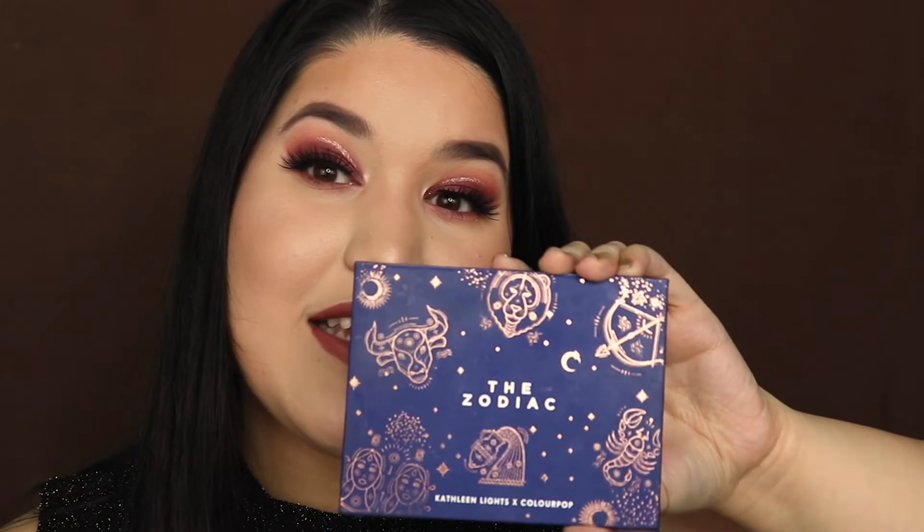So kind of taking that idea of a look inspired by a sign, I'm going to be using the Colourpop and Kathleenlights Zodiac palette for all the looks that I will be doing for each sign. Since we are in Sagittarius season, I will be starting with Sagittarius, and then as the seasons progress, I will do one for each sign. This palette will be the star of the show, as well as the shades and the corresponding sign. And within the video, I will be giving little fun facts about each sign as well, and my personal experiences with the signs.